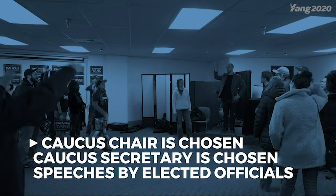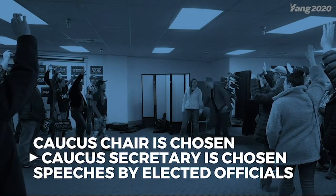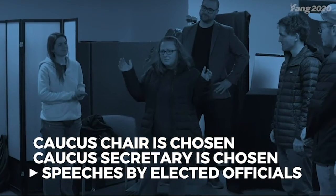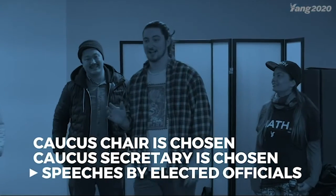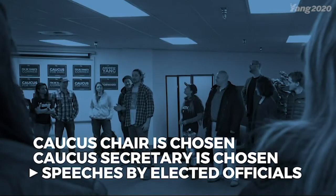Once everyone is in the caucus location, after 7 p.m., the temporary chair of the caucus will call everything to order. The chair will begin by electing a permanent chair. Usually this will just end up being themselves. Next, they will elect a caucus secretary. Once all of that is in order, speeches can begin. Elected officials are guaranteed a speech. If you're not an elected official but you're running for office, you may be allowed to speak. It's all up to that chair.